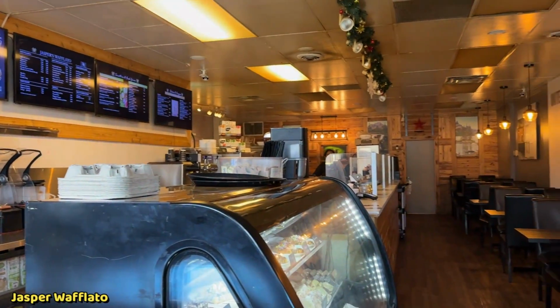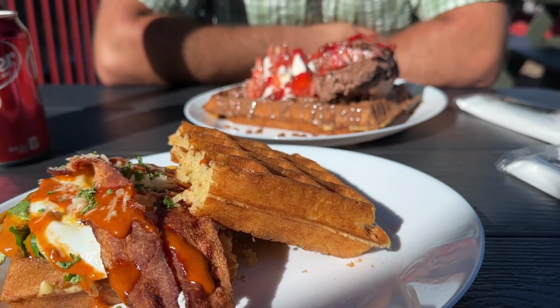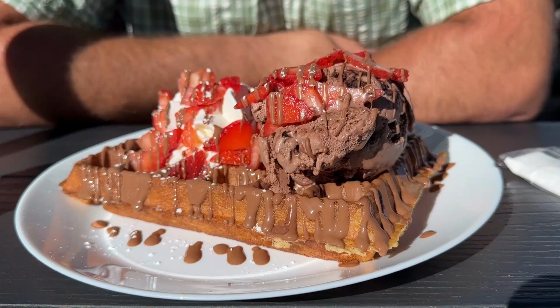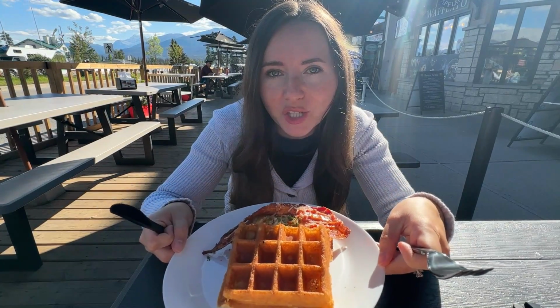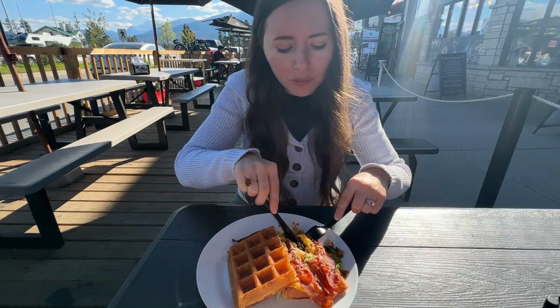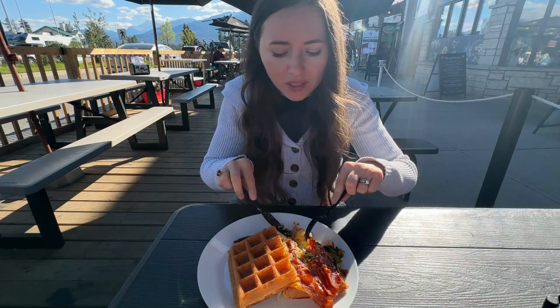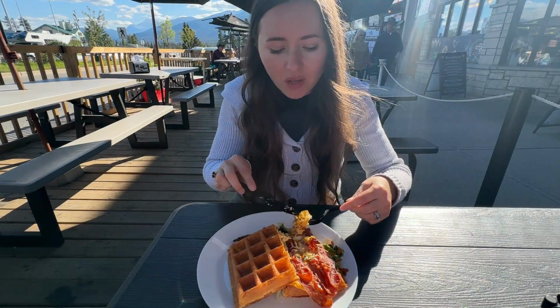Waffles at Jasper Wafflato. This one is maple waffle, bacon, egg, and cheese. A strawberry delight with chocolate fudge brownie ice cream. Let's dig in. Okay, let's try the maple, bacon, egg, and cheese waffle. I don't know how I feel about the sweet and savory together. I thought it would be like a savory waffle, you know? But it's like a sweet maple waffle.